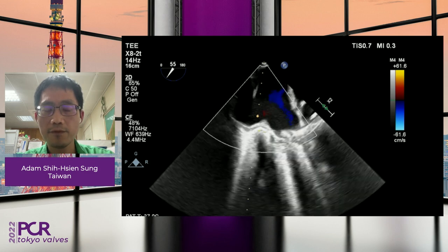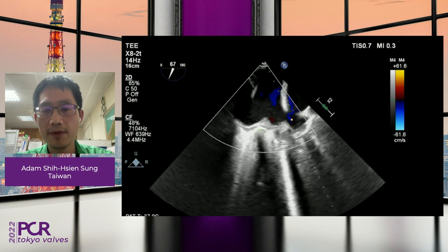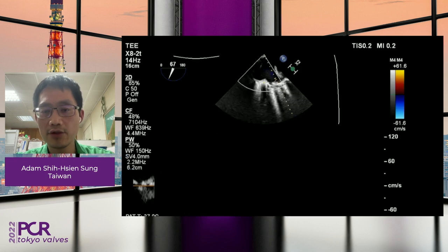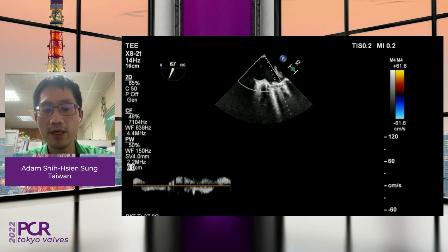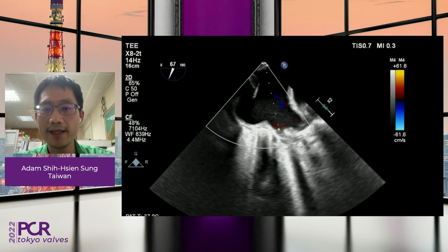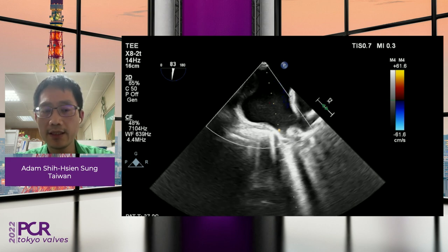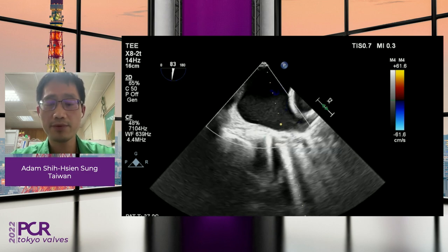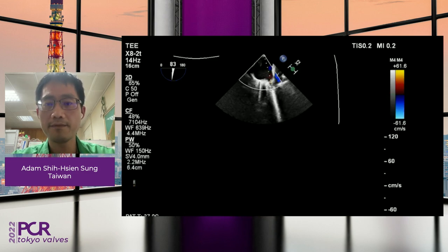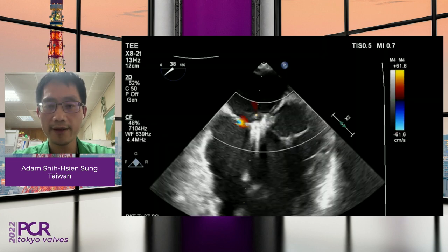So for patients who have a relatively small mitral valve area, if we have a residual mild to moderate MR but are not able to introduce a further clip, I think the absence of pulmonary vein reversal would be the best indicator that we can feel more comfortable to stop the procedure, as long as the mitral valve pressure gradient did not go high.